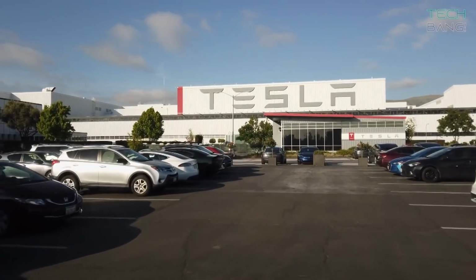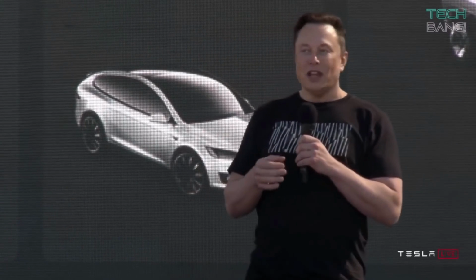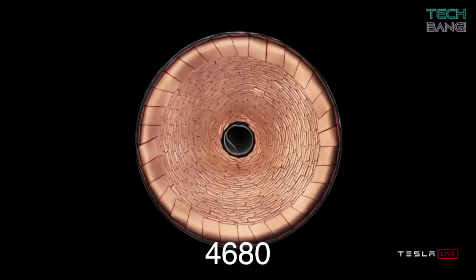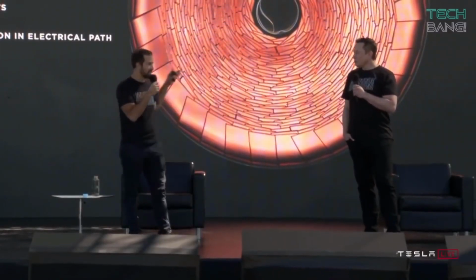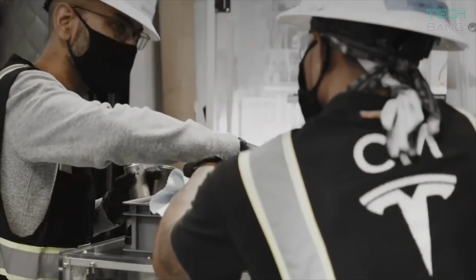Now to Tesla's newest battery technology, the 4680 battery. Recently, Tesla unveiled plans to develop a tabless battery that could improve an electric car's range and power. These new tabless cells, which Tesla is calling 4680 cells, will give the company's EV batteries 5 times more energy capacity, make them 6 times more powerful, and enable a 16% range increase for Tesla's vehicles. Tesla also said the new batteries would be 56% less expensive to manufacture and are being developed entirely in-house.